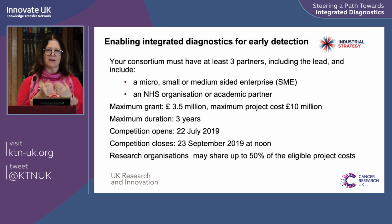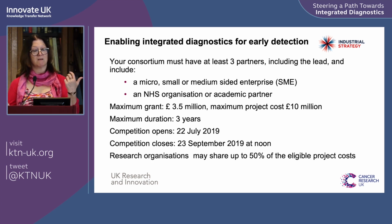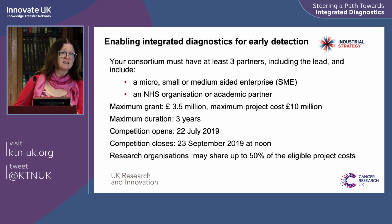So think about, how do I cut my cloth for a 3.5 million maximum grant? You can go for less, provided you fulfill the brief. And please, always, our door is open. Chat to us about your ideas. Maximum duration, 3 years. We've opened the competition. It closes on the 23rd of September at noon.